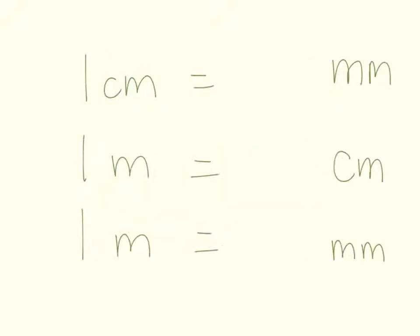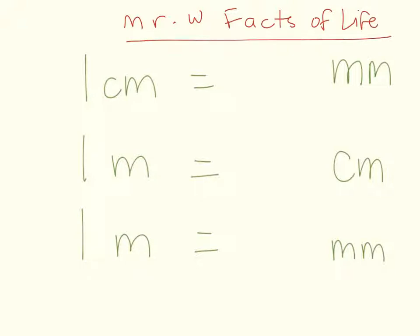So enjoy. Okay, we are going to go over some of what we like to call the Mr. W facts of life. If we do not know the Mr. W facts of life, we will not be able to solve any of these type of conversion problems.